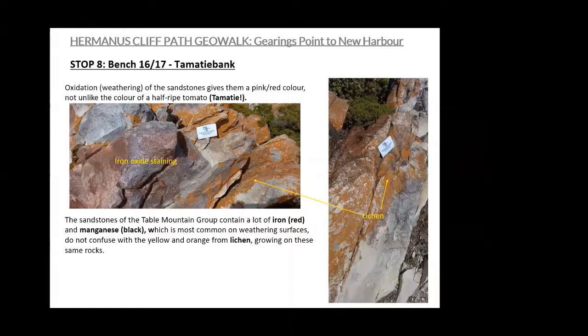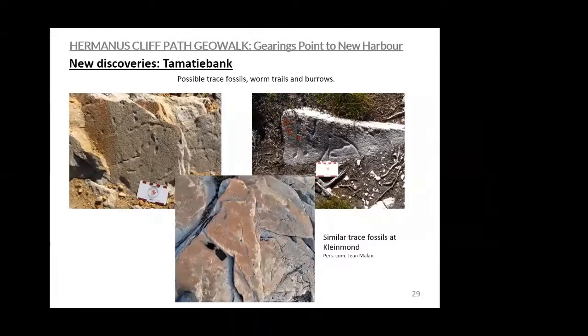Now, in showing some people recently around and up to Tamati Bank, we stumbled across this. So I stumbled across this thing here and wondered what on earth was this. And then just recently at Kleinmont, Jean Milan had shown us some slabs of trace fossils, these worm-like structures in the sandstones there. And I went back, took some more photographs, and I've conferred with him, and this looks like this might well be a trace fossil.